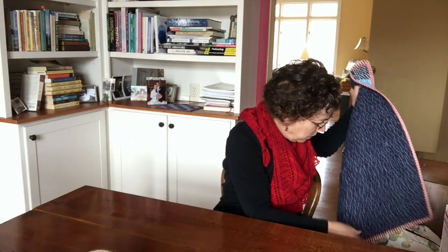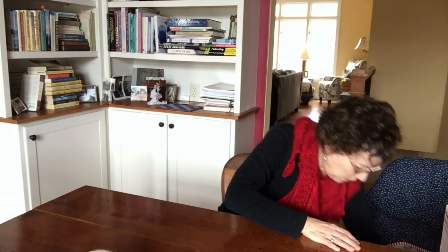So quilting, let's talk about the quilts I've made. I've been pretty busy. I got in the mood to make baby quilts. I'm not always in that mood, so I just got going on it and made several. This was the first, that's not the first one. This is the first one I made.